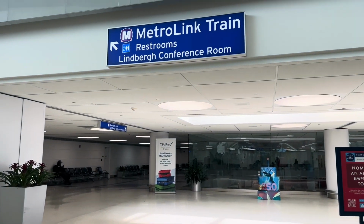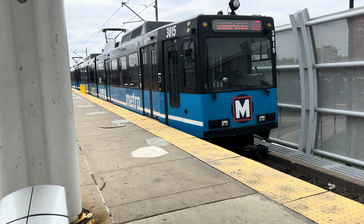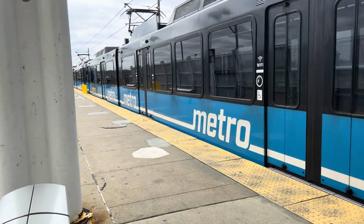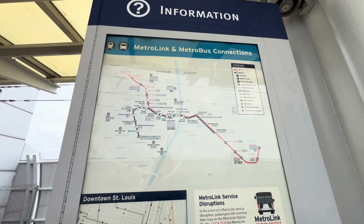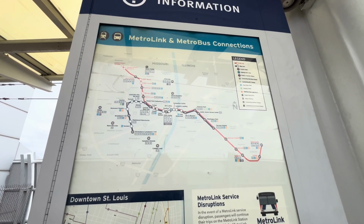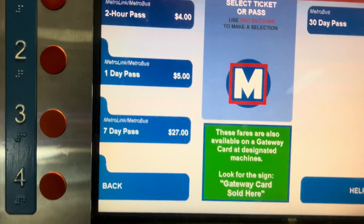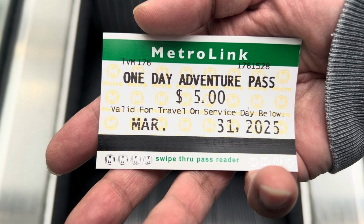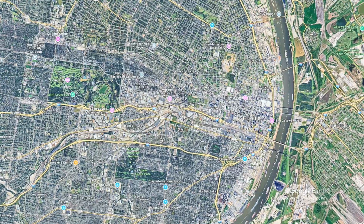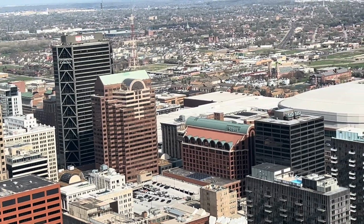If you're not renting a car, public transit has you covered. Look for signs directing you to Metrolink, St. Louis's light rail system. There are stations for each of Lambert's 2 terminals on the Red Line, and from there the train winds its way into town, arriving downtown in 20 to 25 minutes. Each station has machines from which you can purchase fare for the light rail. A 2-hour pass costs $4 as of spring 2025, but a better value is the one-day pass for just $1 more. The pass can also be used on St. Louis's metro buses. When you get downtown, you'll find that many of the city's major hotels are located here, convenient to each of the sports venues as well as many other attractions.